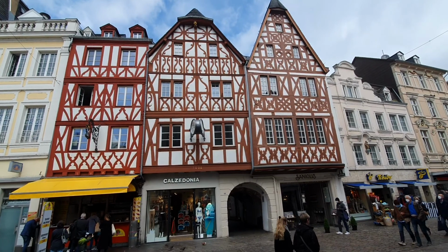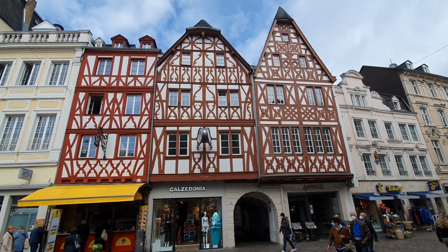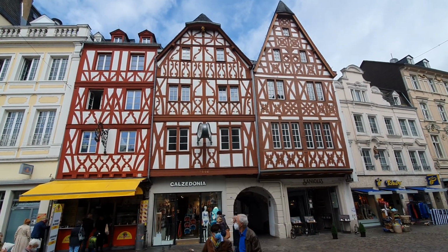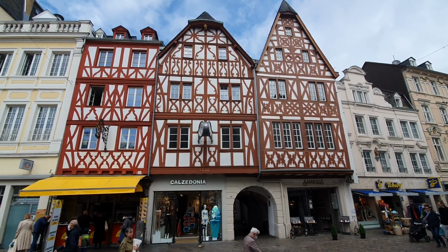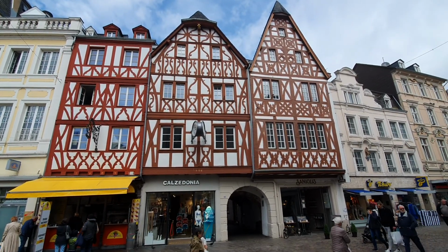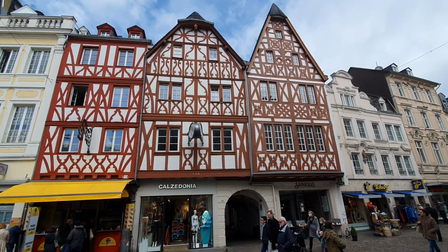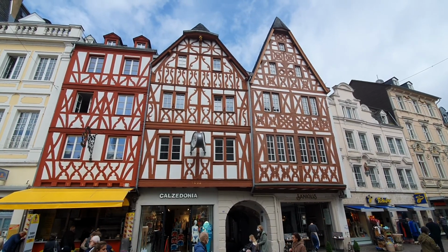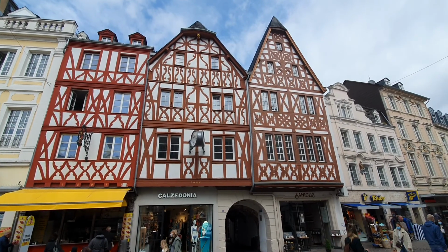It says 1602 in the middle, 1605 the left one, and the right one is probably something like 16 something as well. They have recently been redone, I guess, because it's all new. Probably some of the oldest houses in town. Very, very nice. That's almost Shakespearean Tudor style.